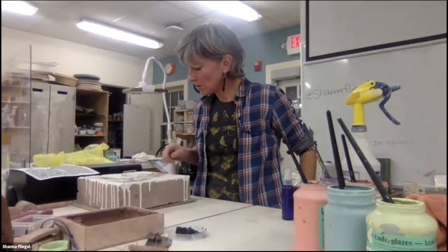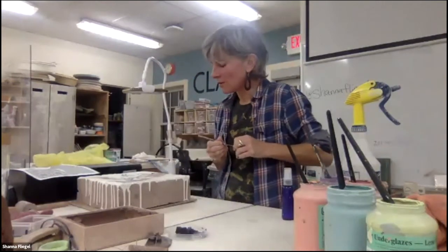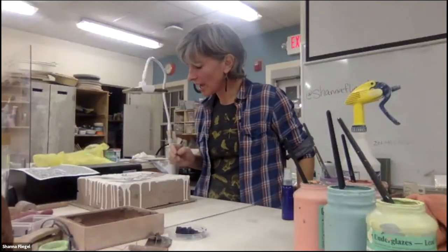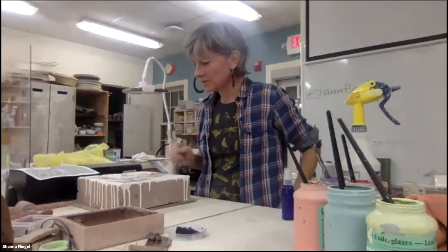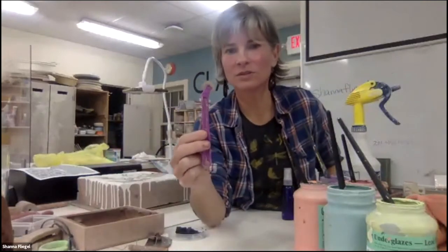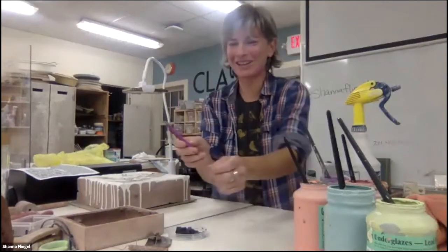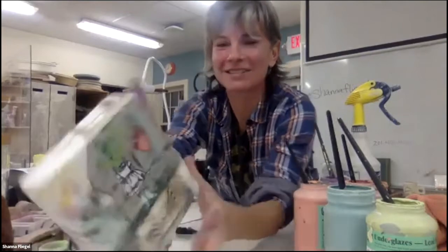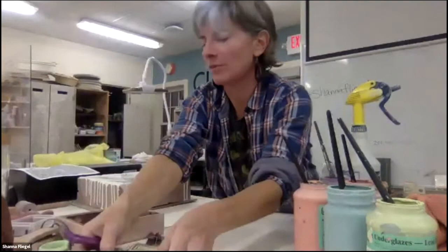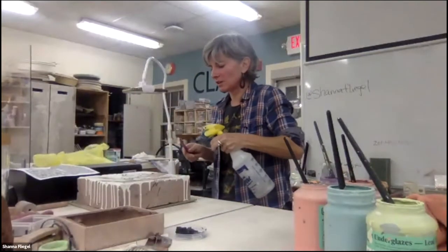And here is maybe a time where I would start thinking about how I want to extend some line work or sgraffito into the piece. I'm actually going to go in here. One of my favorite tools is a tracing tool, from pattern dressmaking. I've never done that, but I love the little dots that it makes. You can see on here the little swirly lines. You do that when it's damp. So I'm going to do a little bit of line work.